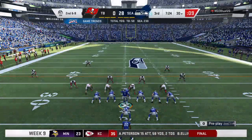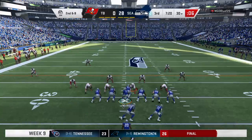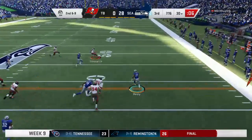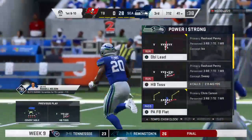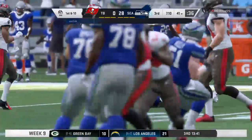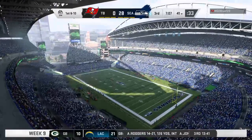The last run good for 2. Here's 2nd and 8. Here we go, here we go. They keep it on the ground. This time it's Penny. 11 yards there, first down. They're trying to show that they can run the ball, protect this lead. Give it to the backs, play a little bit of keep away, don't you think? And that's probably a good philosophy at this point, going to make that defense stand up and stop them.